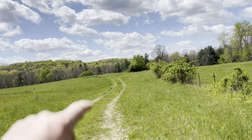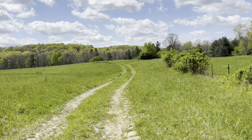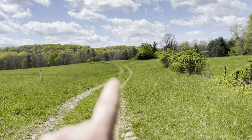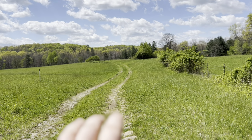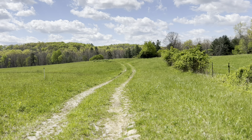We've got a small barn on the property. It's located just down this little road here. The back border of the property, there is a creek down there. It's called Ann's Creek. So let's go ahead and get started.